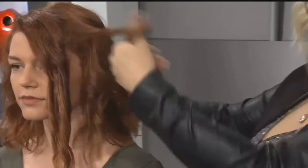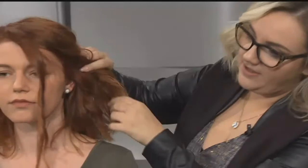Once I went past her hairline, I went back and forth. So front ways, back ways, all the way around her head, continuing this pattern. And then I hit it with the diffuser, or you can air dry. Here's what's really cool. Wait till you guys see how Kaylee does this updo.